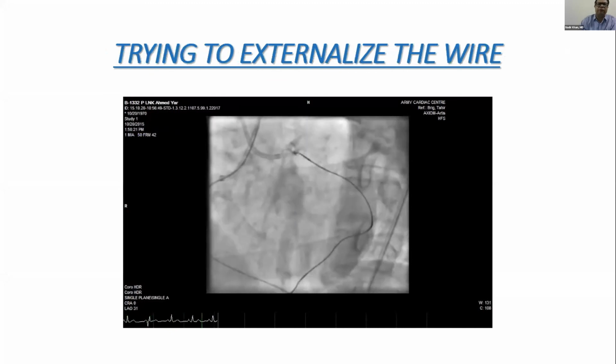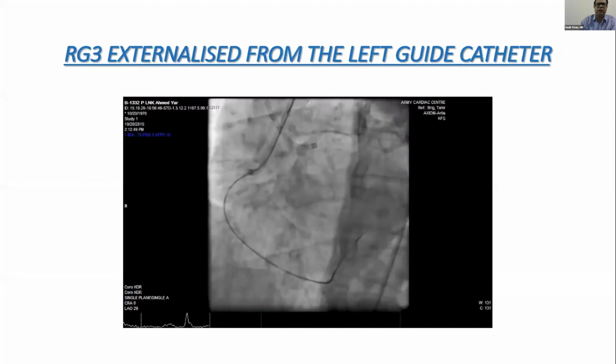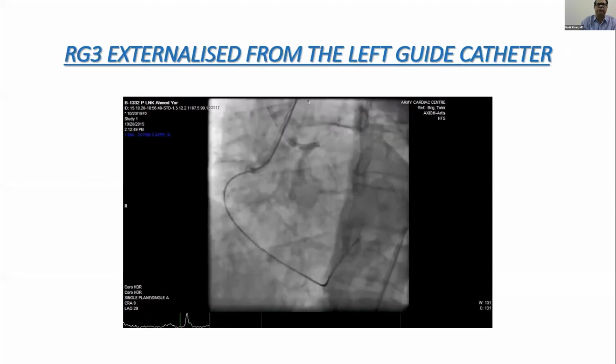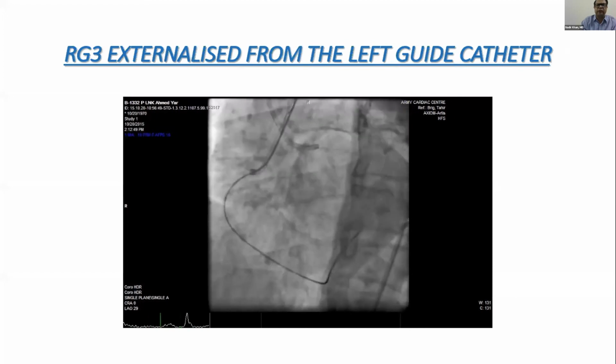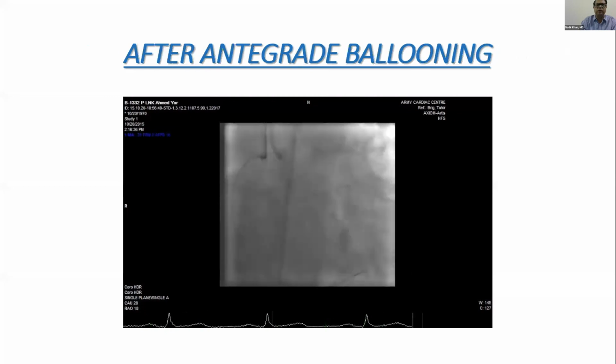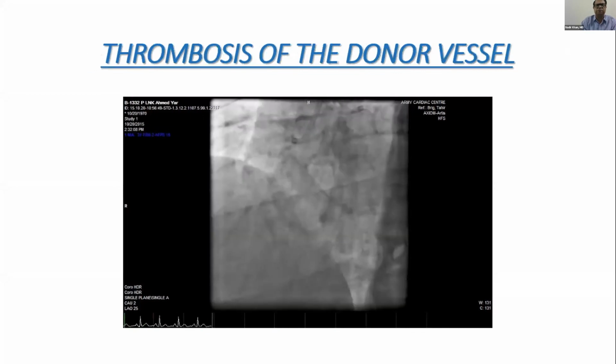So after a lot of attempts, we decided to snare the RG3, and then RG3 was externalized from the left guide, and then the procedure was not very difficult. This is the procedure after ballooning. This is how the circumflex looks. This is after stenting and post-dilatation. So the circumflex has been reconstructed.